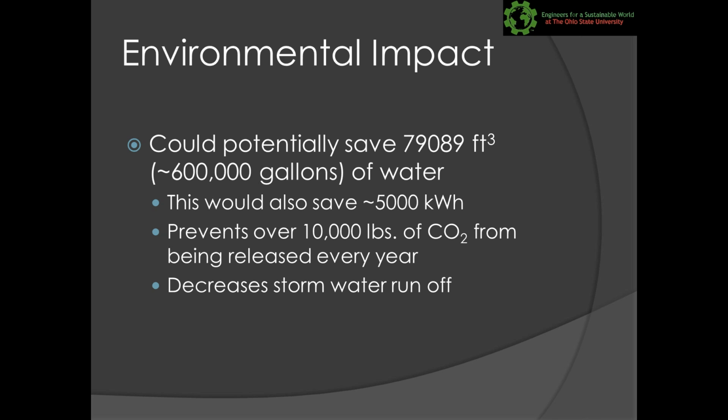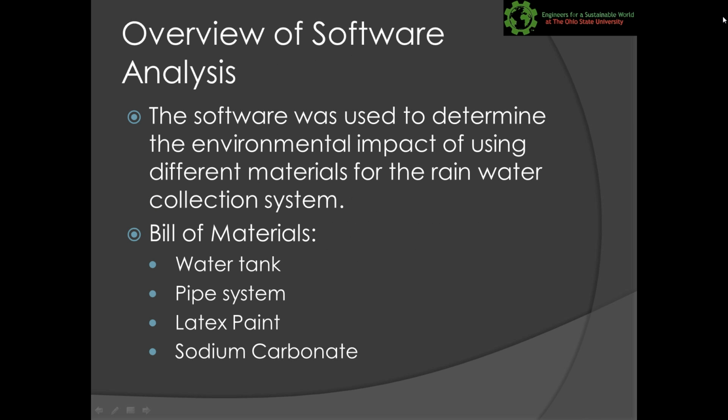And now I'd like to move on to what Sustainable Minds' software was able to do for us. And so, Rob, would you mind passing it off to Purav?